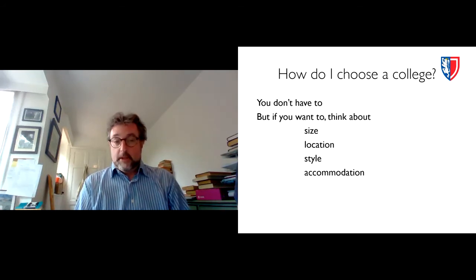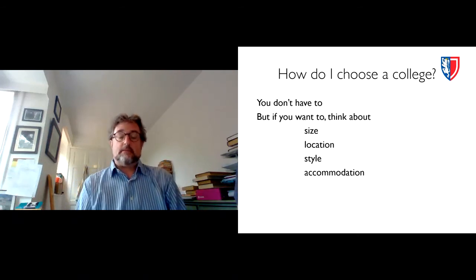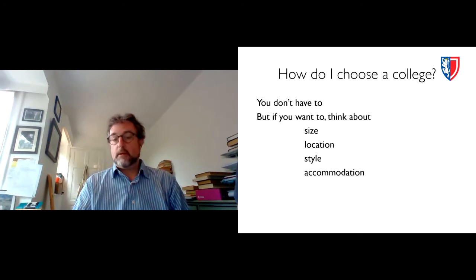Are you offered accommodation for all 3 years of your degree? Some colleges, most colleges I think probably do offer you 3 years these days, but not all do. It's the sort of thing you might want to take into account.